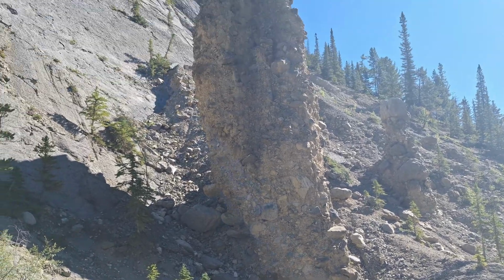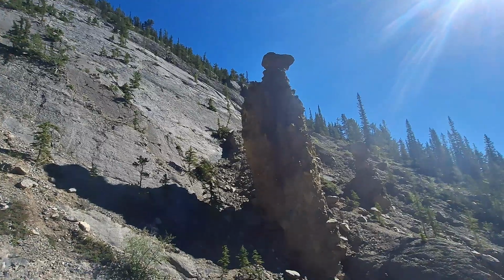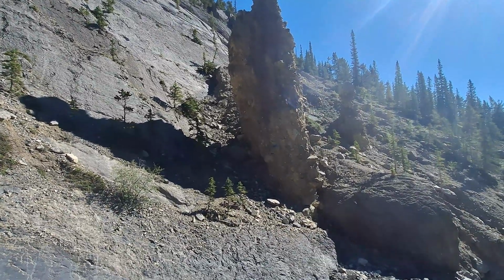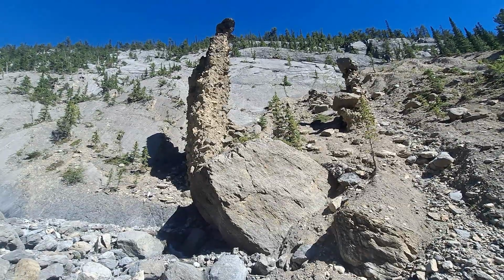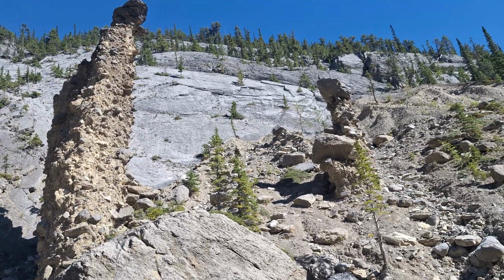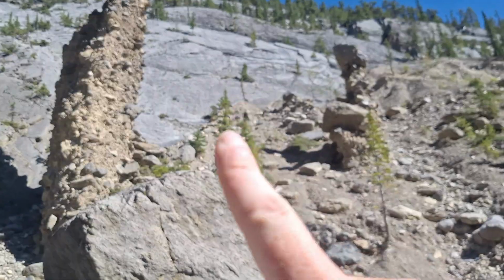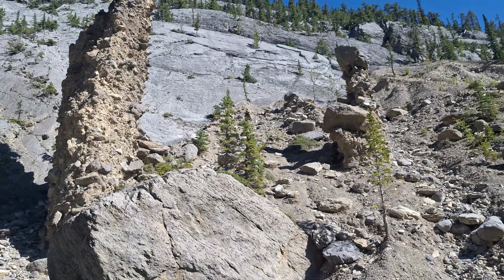Now that we're a bit closer, I hope you can appreciate the scale. Like, look at them. Huge. Here is a view of the hoodoos from below. We are quite close to them. They're just on the other side of the creek. And it looks like there used to be one up top, but it's been eroded away.